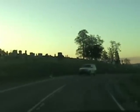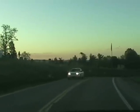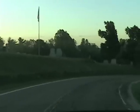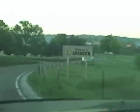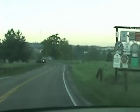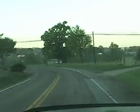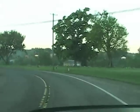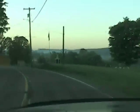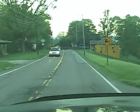To Spencer now. We're just outside the city limits. Spencer's a very small town, about 2,200 people here in north central West Virginia, just about an hour north of Charleston, and there's a city sign. Welcome to Spencer, 2,200 people. It's the only real municipality in Roane County, county seat. Very old town, very small town. And it's a picturesque town, not much activity. Lost about 1,000 jobs in the last 5 or 6 years, maybe a little longer.